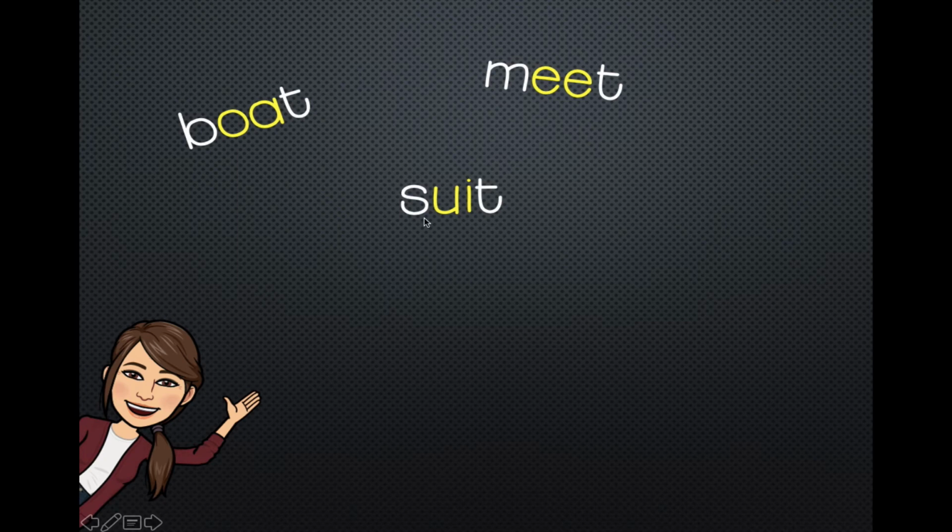This one looks tricky. Suit. Suit. Clay. Clay. Glue. Glue.